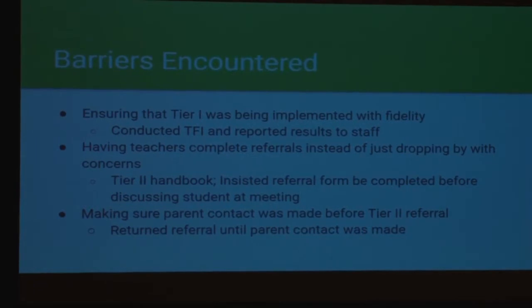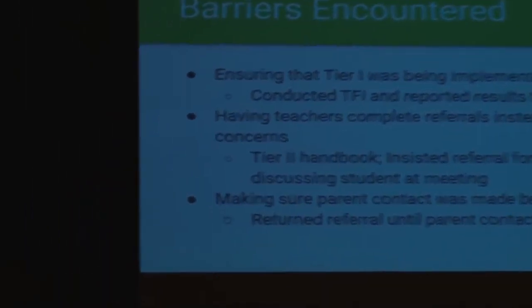Another barrier that we had was having teachers complete referral forms instead of just dropping by with concerns. I would say this is still ongoing, but in a really small school, you run into people every day and they just want to tell you, hey, did you hear so-and-so? Can you do, and even the other day when we did the screener, I had a teacher say over and over again, well, do you know, and can you do this? And I said, send it to me in an email, put it in writing, because I think it's really easy to lose track of those, and we want to have the data to support everything.